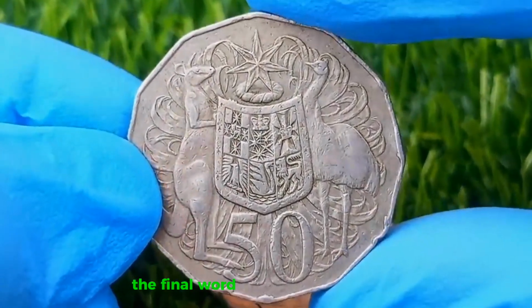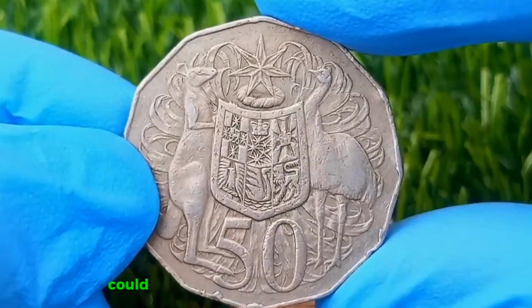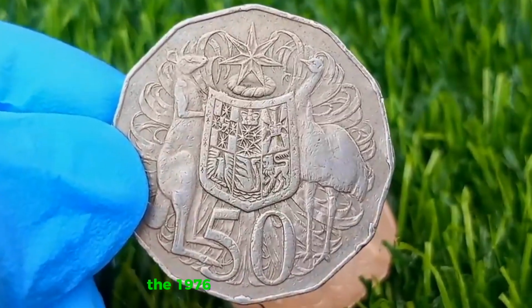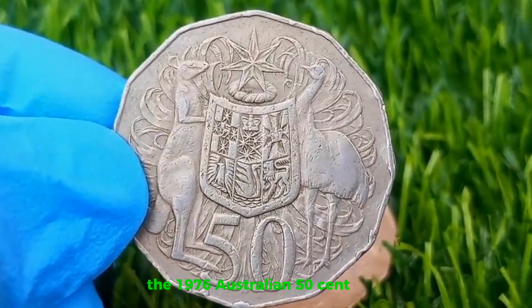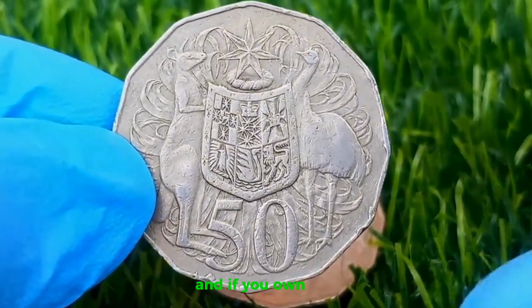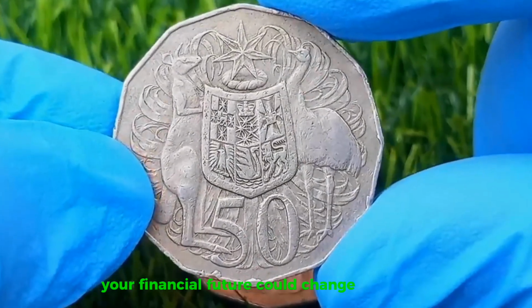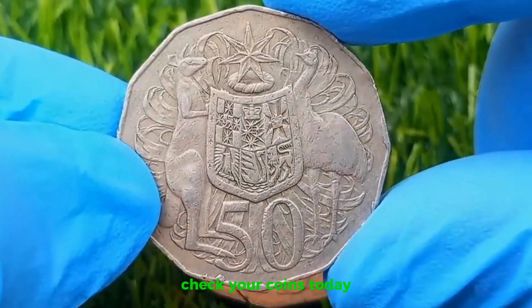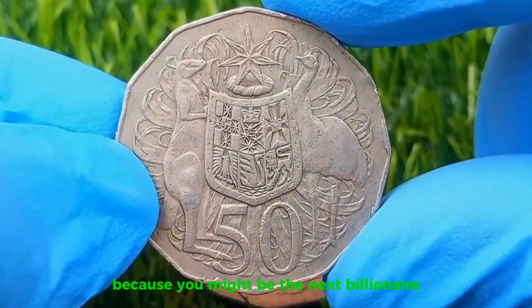The final word: check your coins now. Could you be holding a coin worth millions in your hands without knowing it? The 1976 Australian 50-cent coin and the bicentennial coin are among the most valuable in history, and if you own one, your financial future could change overnight. Don't let your fortune slip away. Check your coins today, because you might be the next billionaire.